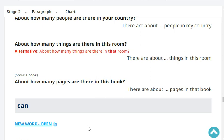About how many pages are there in this book? There are about, how many? Just an estimate. There are about 50 pages in that book. Very good.